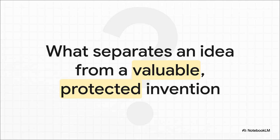Well, it really boils down to a two-part journey. First, you've got to prove your idea is actually original. That means research. And second, you've got to shield it, with the right legal tools. So let's get into it.